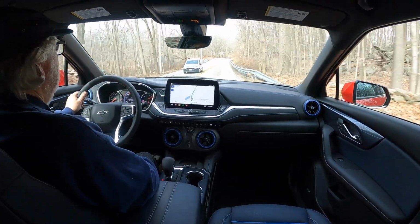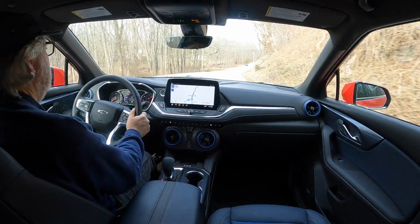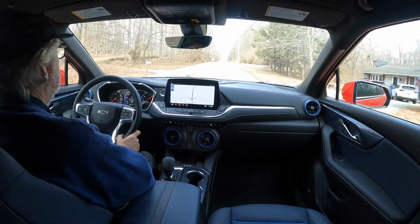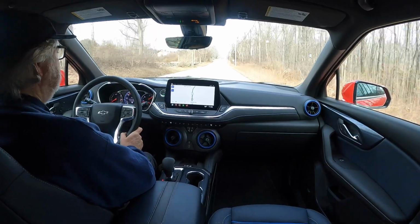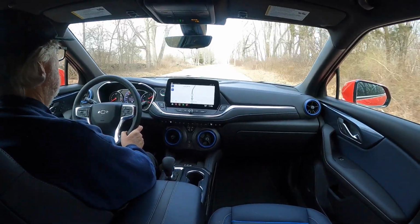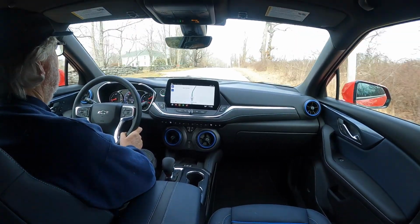But anyway, this doesn't have a very exciting exhaust note, and I don't mind that, because it's got the goods in the power department. Like I said, 308 horsepower, and a very interesting and very smooth 9-speed, not 8, not 10, 9-speed automatic transmission, and it works well.